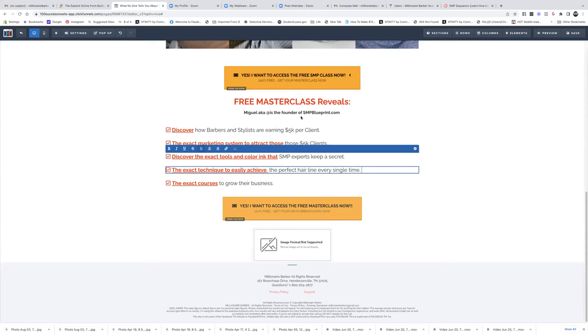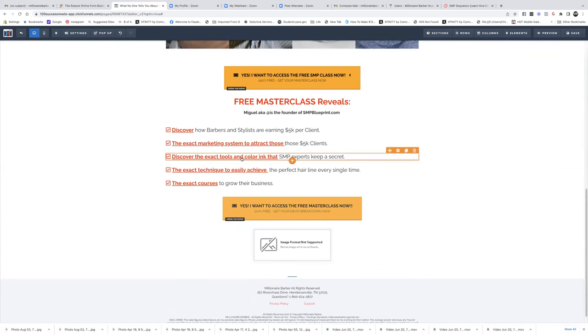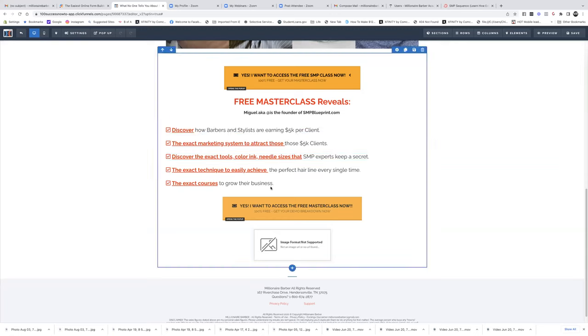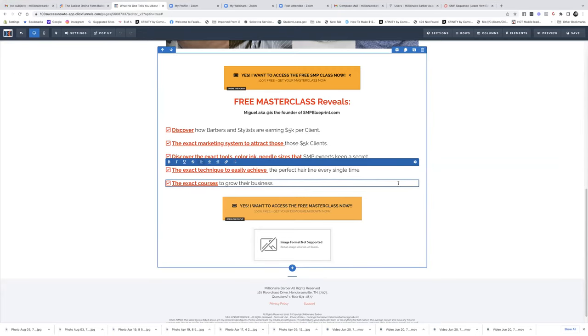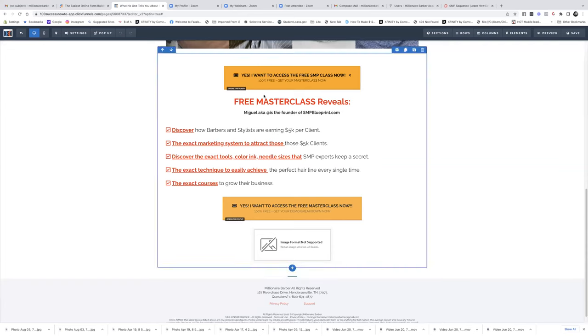Okay, appreciate needle sizes, type of ink, not the brand. Appreciate needle size. Okay, well, we can put that. The exact tools. What did y'all say? Color, ink. Jason must be one of these experts because he said the needle sizes. All right. Now, anything else that y'all want to add in here? I'll just leave this right here. Let me see, somebody saying something. Consultation, touch up, okay.